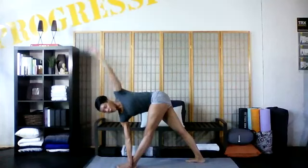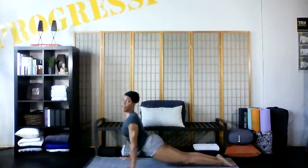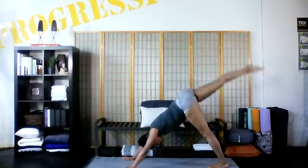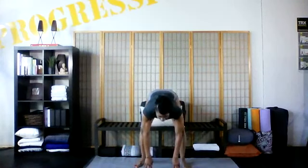5, 4, 3, 2, Chaturanga Vinyasa on 1. Yeah, nice and sturdy, upward facing dog. I'm not jumping too early on the poses, downward dog. Now left leg lift, step forward in the lunge, face me, Prasadita Padottanasana, wiggle and squat, goddess squat. Goddess squat, drop right down in there. Use the elbows, press the knees open, breathe.